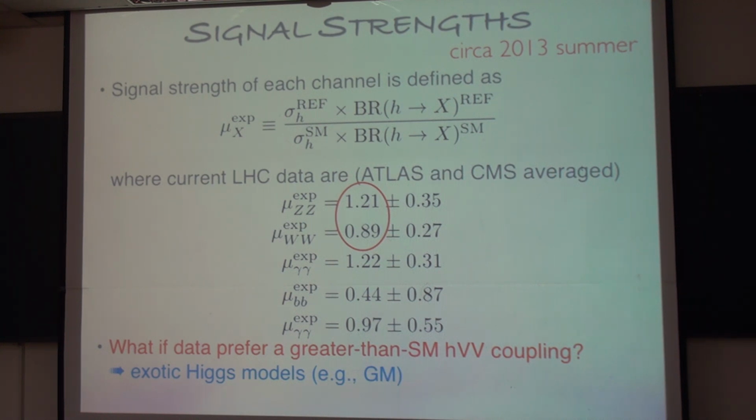But anyway, we just take the hint of this ZZ number and ask the following question. What happens if data prefer a greater than standard model HVV coupling? As I said, if that's the case, then the two Higgs doublet model is out. Then you should consider the Georgi-Machacek model.